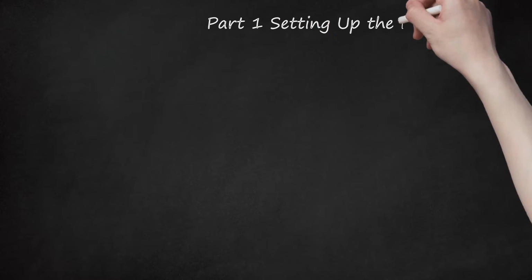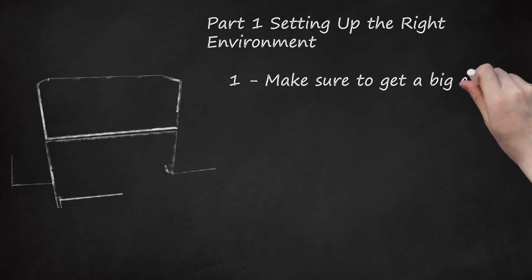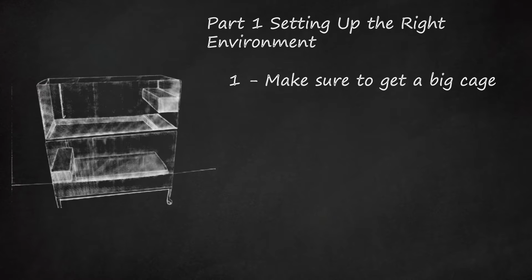Part 1. Setting up the right environment. 1. Make sure to get a big cage. Degus need a lot of space to be healthy and happy. They are very active animals and will not do well in a smaller cage. Opt for the biggest and largest cage you can fit in your apartment.